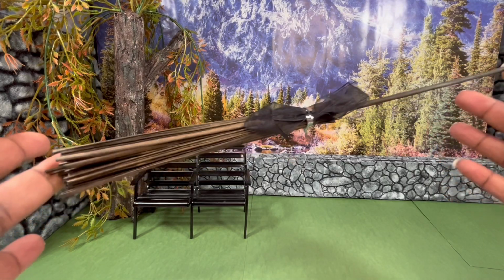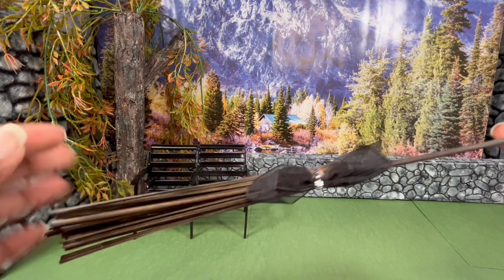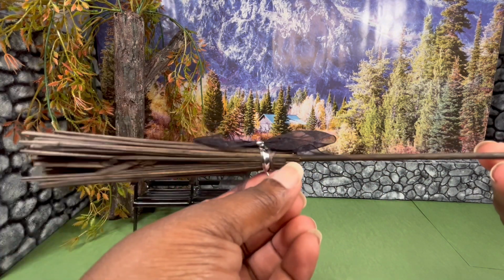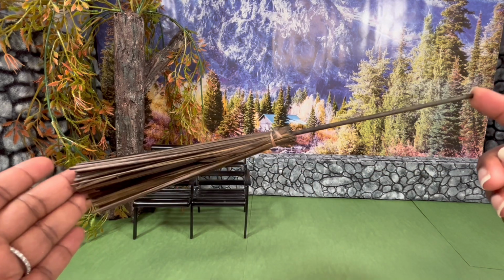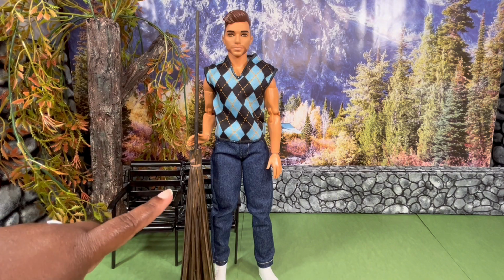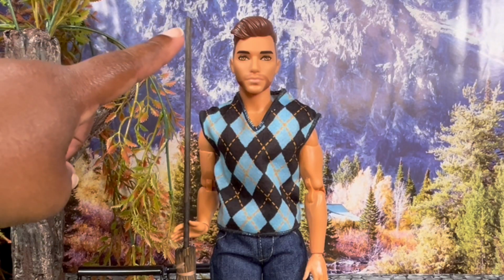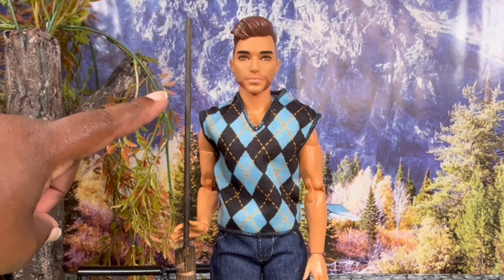I also got the darker brown. See, it's just a darker raffia at the bottom, and you have a black bow, and it's held on by this silver twisty tie, and I don't really like that, so I'm going to take it off, and I think that looks a lot better. Next to a Ken doll, I think the brooms are a really good size. I kind of like that it is about the same height as my doll. For a Barbie, I would probably trim it down just a little bit.